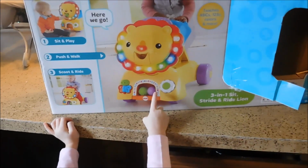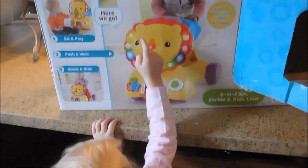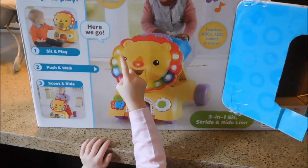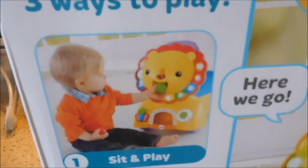It's a 3-in-1 toy. He can sit on it, he can push it to walk with it, and he can sit on it and ride it. It has a button that lights up. Here's a little picture of just sitting and playing with it.